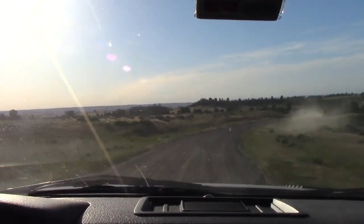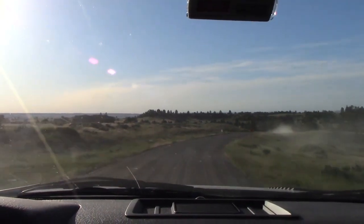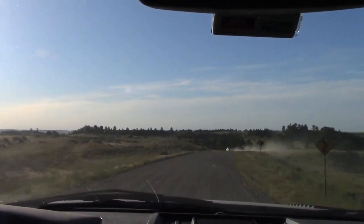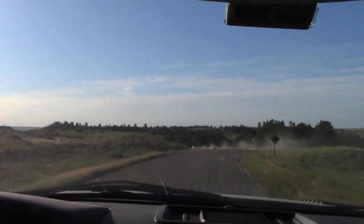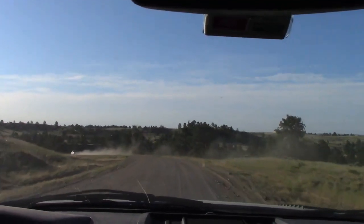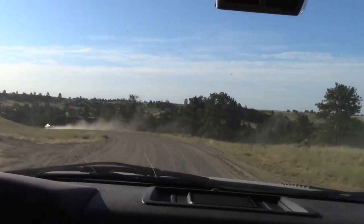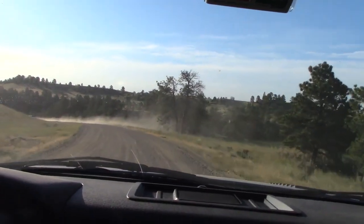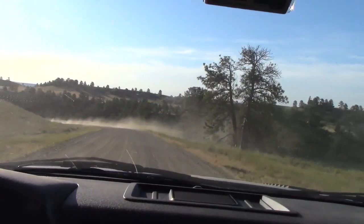They have some permanent rifle ranges that we're going to go by, and there's steel all over these hills, set at all kinds of varying sizes and distances, where the locals shoot, right? And it just looks like a really awesome setup, really nice layout. And it's coming up here on the right.